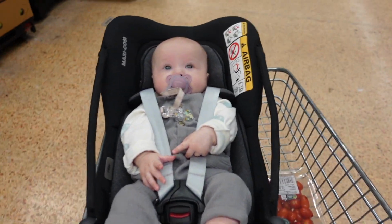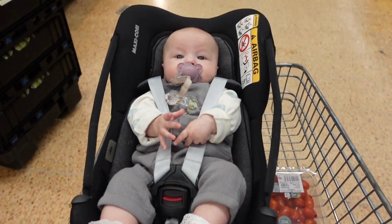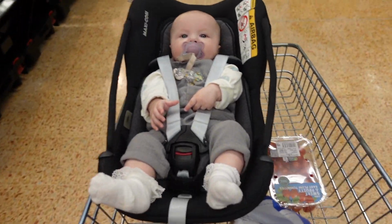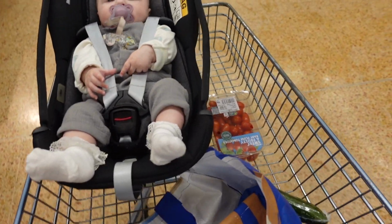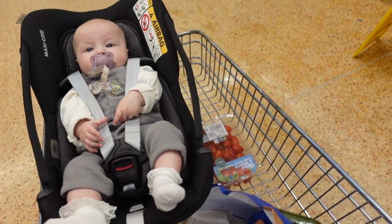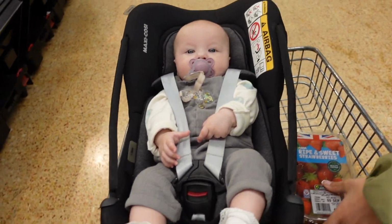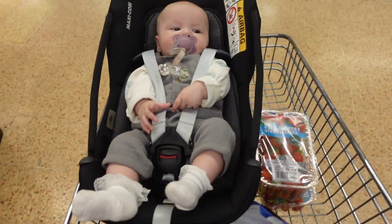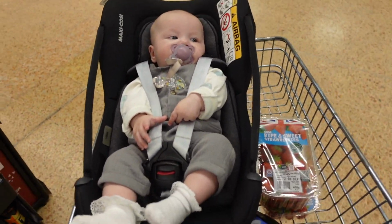Woohoo! Are you enjoying your trolley ride? We're just in Asda. We are just getting some bits for the next few days. I think we're going to London next week, so we always just buy a minimum. Honestly, because our plans change all the time, so we just never know what to do.